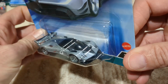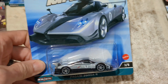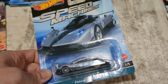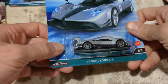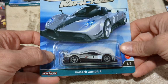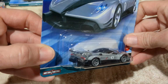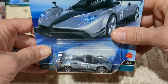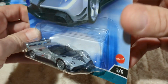Pagani's on to R. Couldn't pass this one up. I am just a huge Pagani fan. Probably a lot of that comes from, what game would that have been? I don't remember if it was Test Drive or maybe not something that old, but whatever video game I first drove a Zonda in, I've been hooked ever since. You know, I think these cars are just wicked. Love it every time I get to see these on Top Gear. Fantastic car. Super happy to see this. This is a really nice looking version.